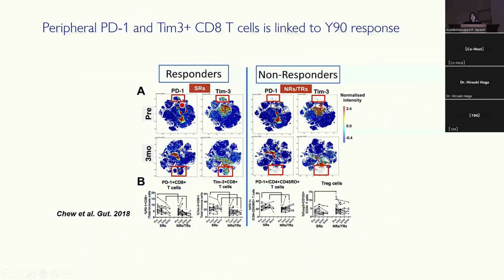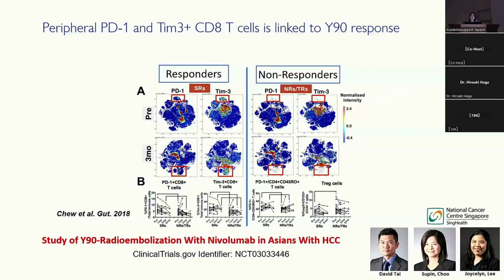In fact, they express PD-1 and TIM3. Now, these are the two checkpoint molecules, and that is very well known. We have anti-PD-1 now, we also have anti-TIM3 in the clinical trials. And these two are associated to response, so quite interestingly. And in fact, then we have an idea. If we combine radiotherapy with anti-PD-1, we could maybe expect to see even more enhanced clinical response to Y90.